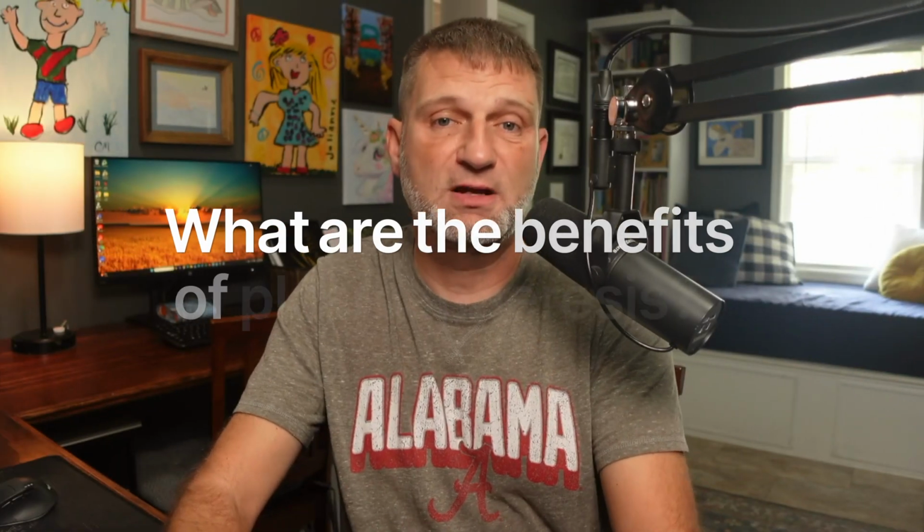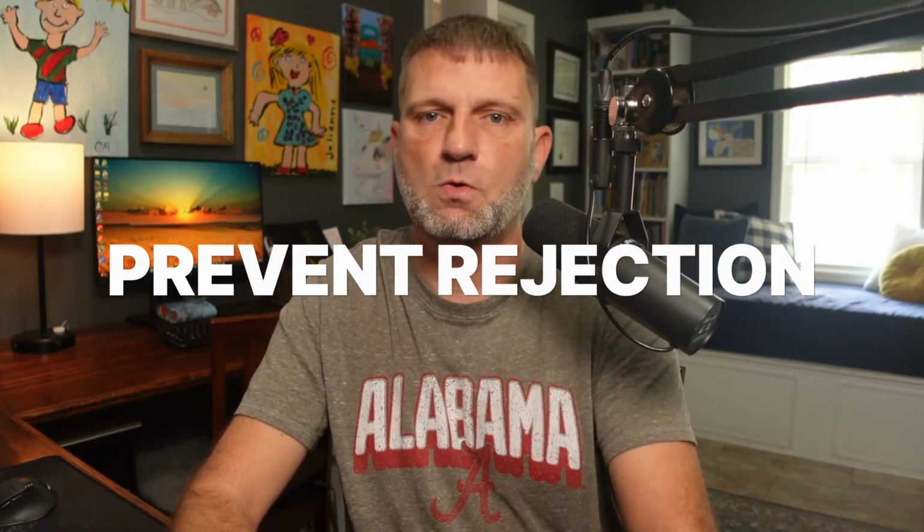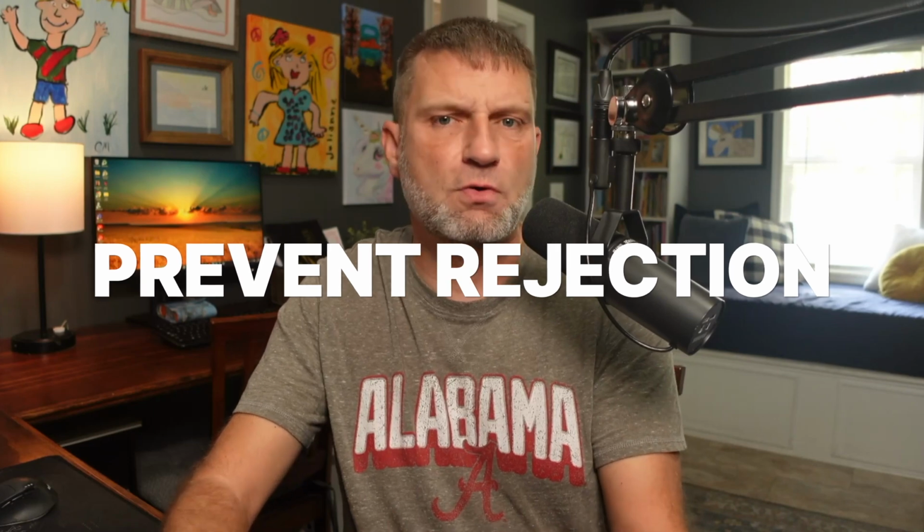Now let's talk about the benefits of plasmapheresis for organ transplant recipients. One of the main reasons for this procedure is it is being used to prevent organ rejection. After your organ transplant, your body and your immune system may recognize that new organ as a foreign object and try to reject it. This is where plasmapheresis comes into play, and it can accomplish several things.